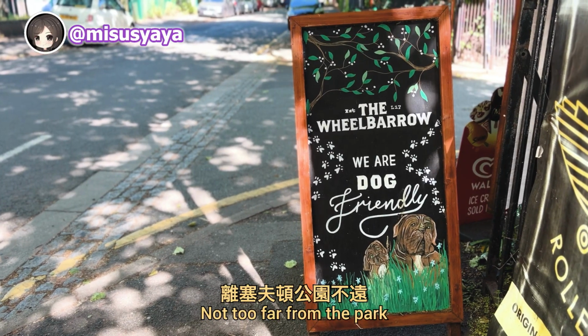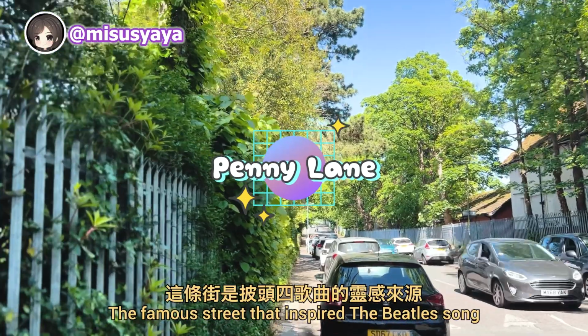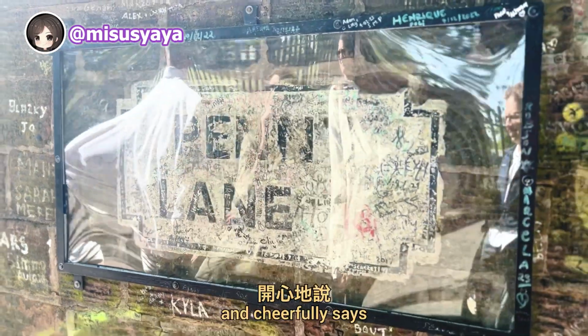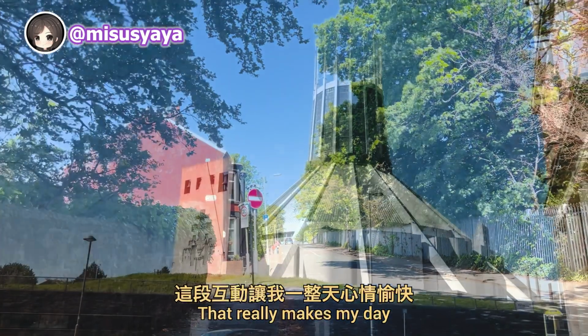Not too far from the park, there is Penny Lane, the famous street that inspired the Beatles song. I have a cute encounter with a Beatles fan who takes this photo of me and cheerfully says, "Beatles love you," as we part ways. That really makes my day.